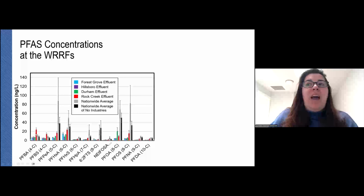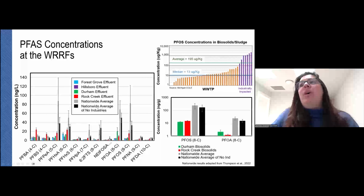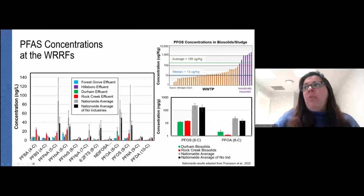PFBA and PFBS at one of our treatment plants is a little bit higher than the national average, but this treatment plant, the Rock Creek treatment plant, is industrial impacted. We have a lot of industries discharging here, which we could probably postulate is the reason we see a higher increase. So we also want to look at, how does this look with our biosolids?